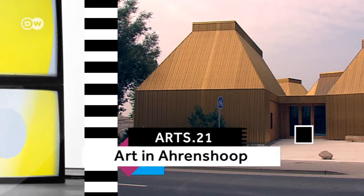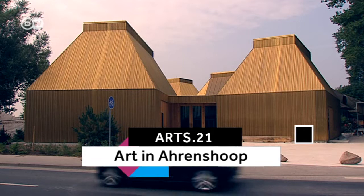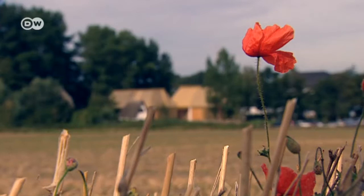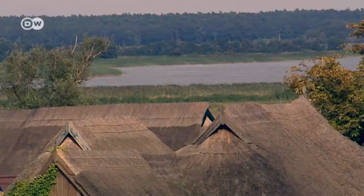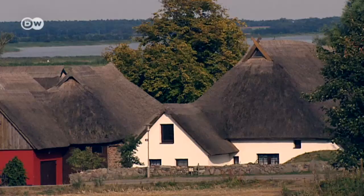And now to one of Germany's most striking new museums. Not in the heart of the city, but on the Baltic coast. Ahrenshoop's new art museum has already become a landmark. It's located on the edge of town. Ahrenshoop is tiny. Just 700 people live here.